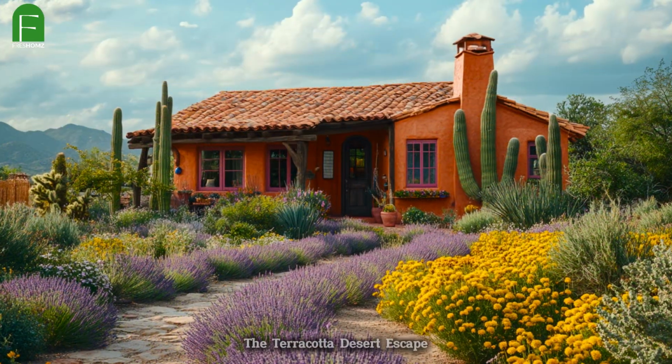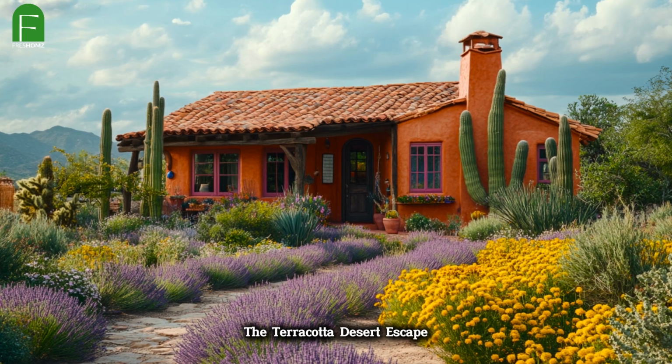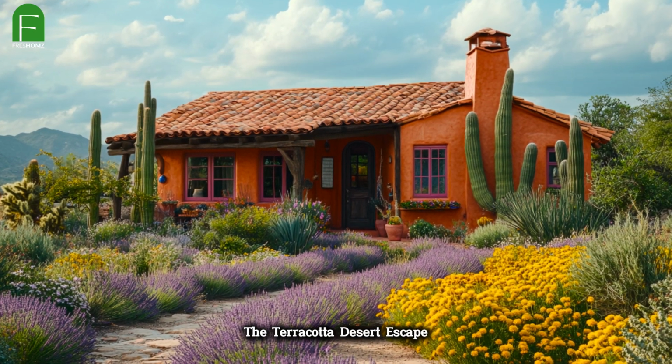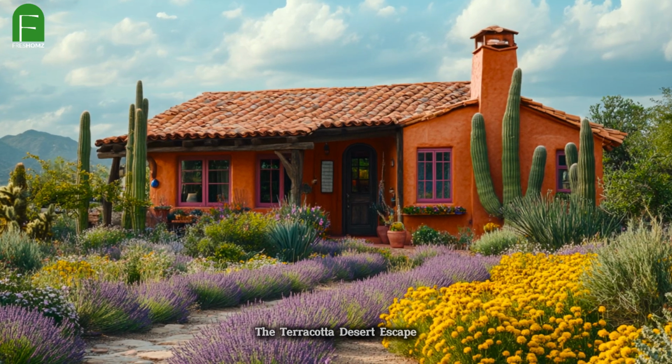A terracotta house with magenta window frames and rustic wood beams. The garden is filled with lavender bushes, tall flowering barrel cacti, and clusters of yellow desert marigolds that create a calming desert retreat.